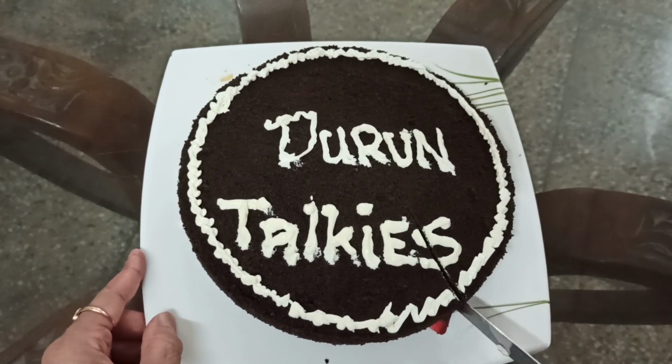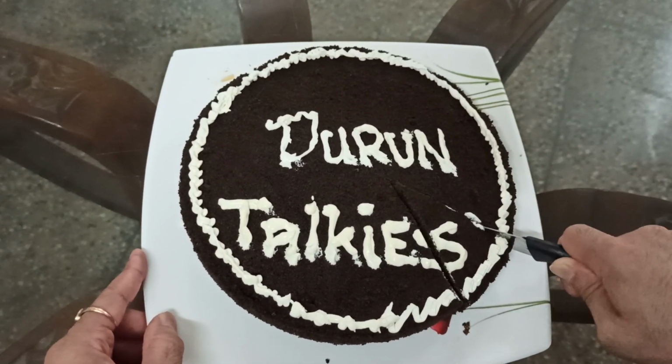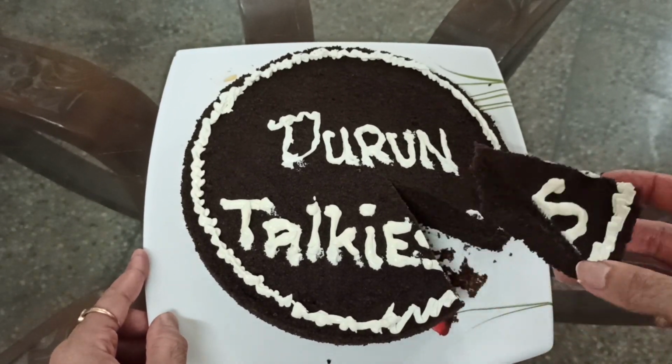Celebration tonight. 1, 2, 3. It's so good. It's just perfect. The sugar is perfect. The sweetness is perfect. It's moist. It's soft and so awesomely delicious. It's amazing. It's so good, so good.